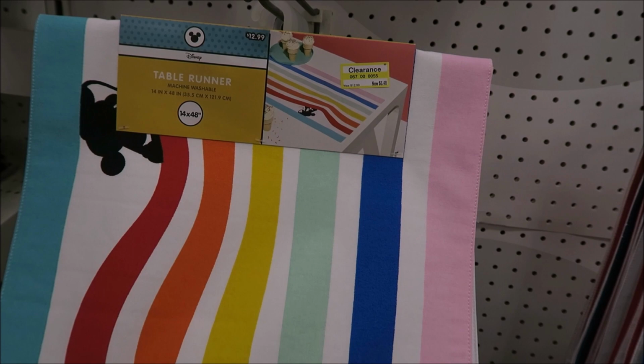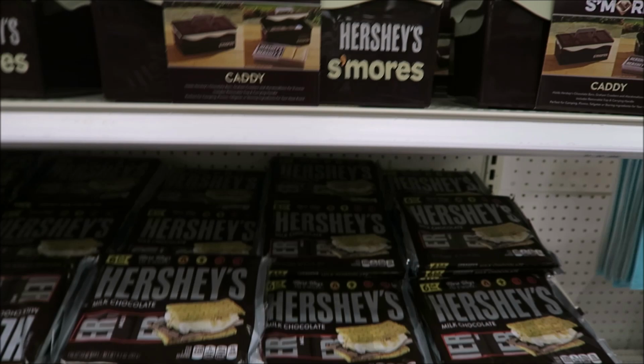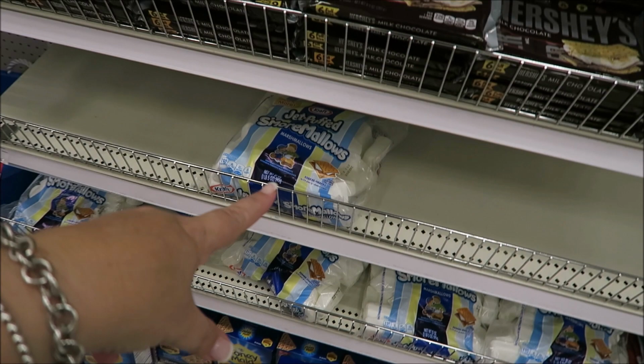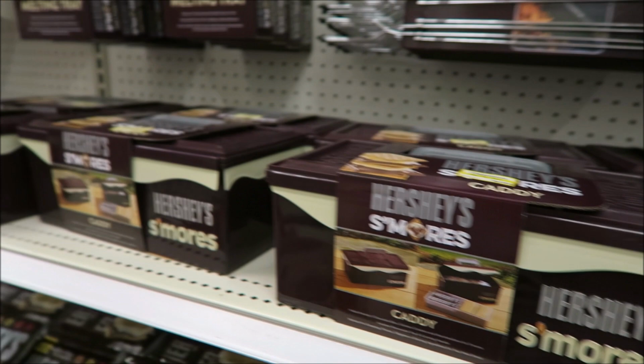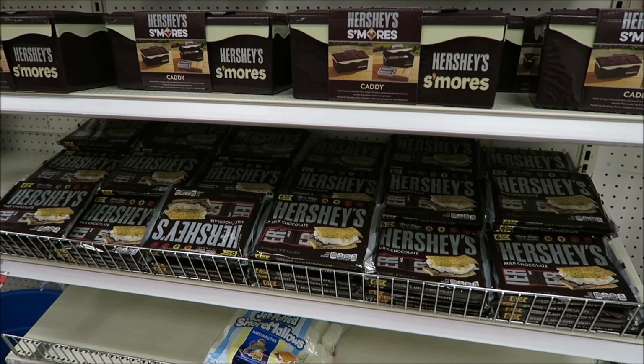That's cute. Oh, look. They have these here. This is what my mom bought me. They're $5 for this. How cute. And you get the graham crackers, marshmallows, and the Hershey's. And you just stick it inside of here. You guys, these are $5. You guys totally need these. So freaking cute. Who can I get that for as a gift? Because that's so freaking cute. I don't have anybody to get that for.